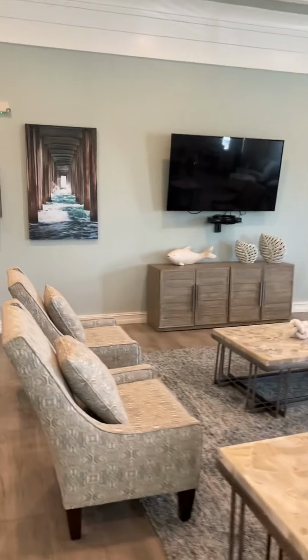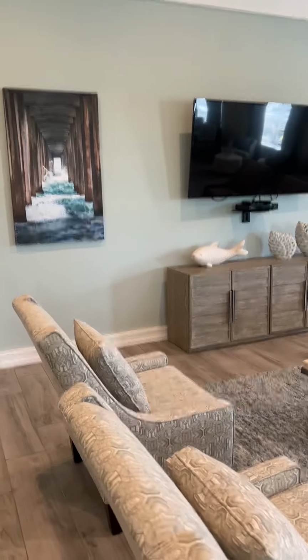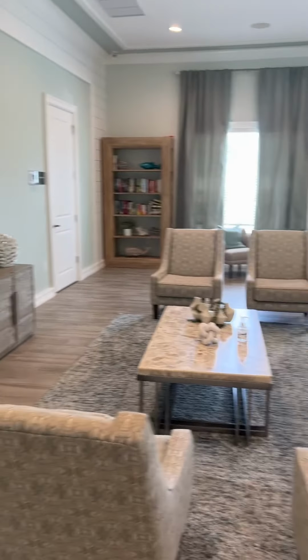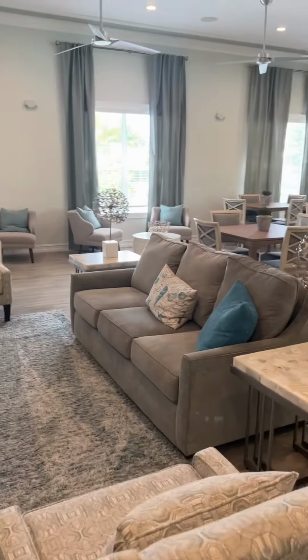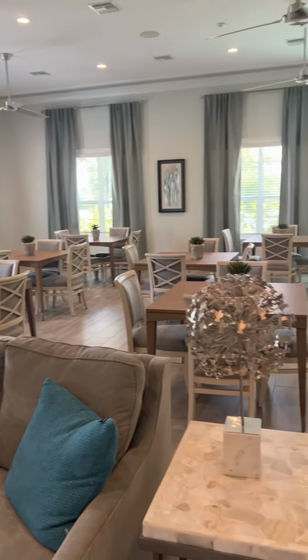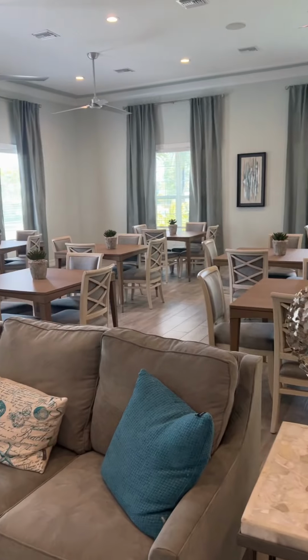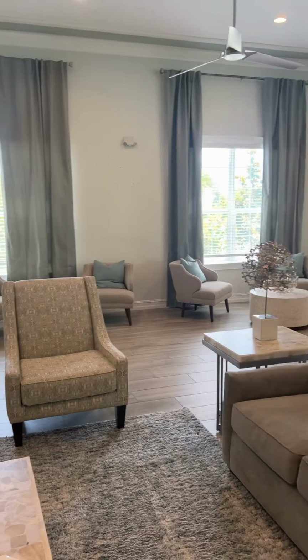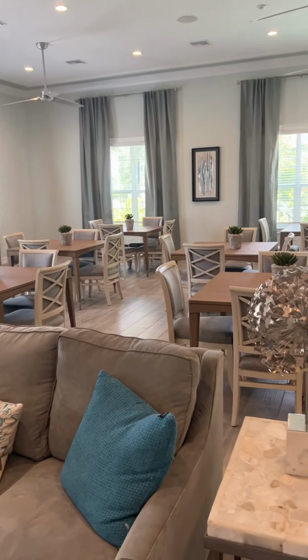So this is a great community, and they are not doing bidding here. So this is a first come, first serve community. So if you want to lock one of these houses down here at Seasons at Bonita, then give me a call.